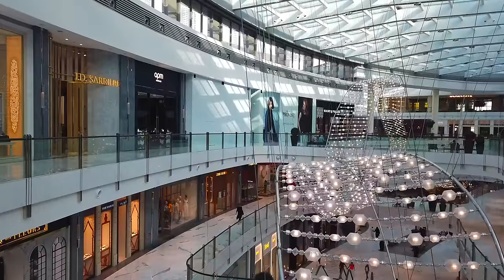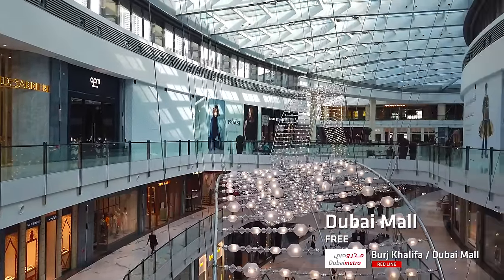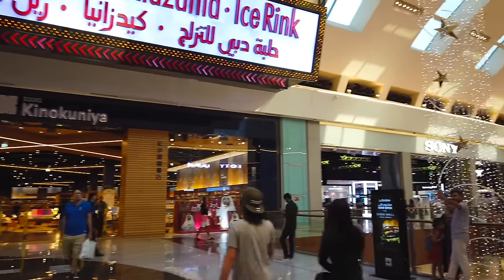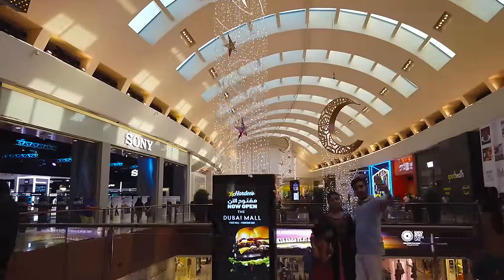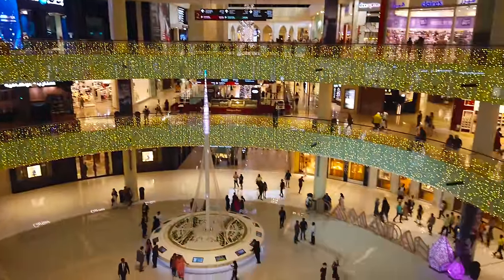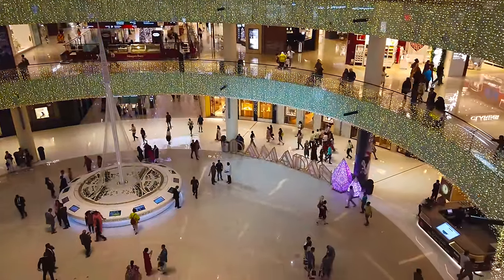Now, the Burj Khalifa is attached to the Dubai Mall, one of the biggest shopping malls in all of the free world. And to be honest, it's a bit of a maze. It's very, very easy to be lost in this place, so I highly recommend that you consult the maps that are constantly nearby, because you will get lost. And even following the signs doesn't necessarily help you, because it can be quite disorientating.